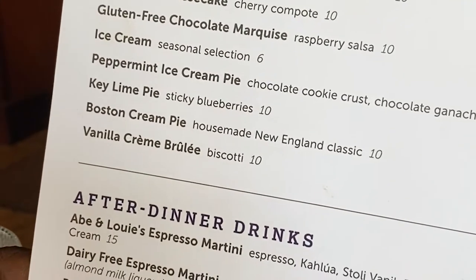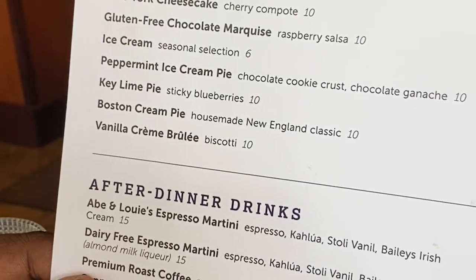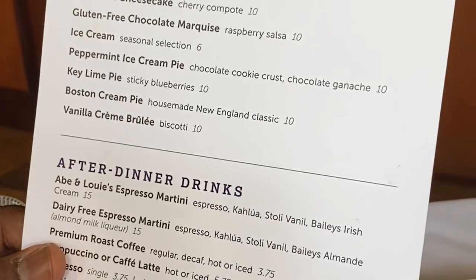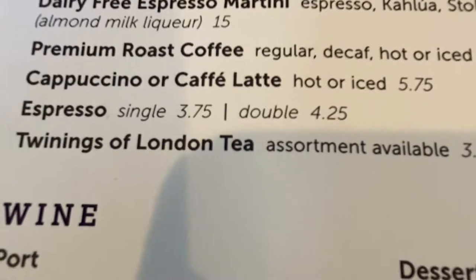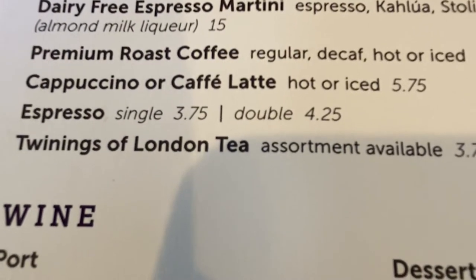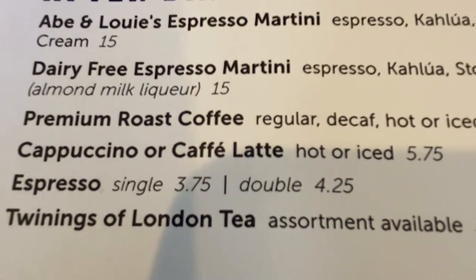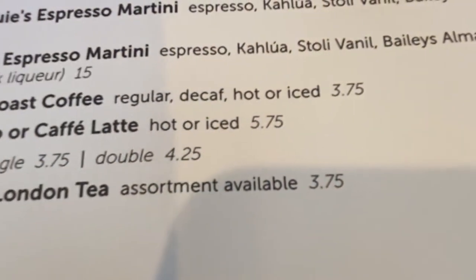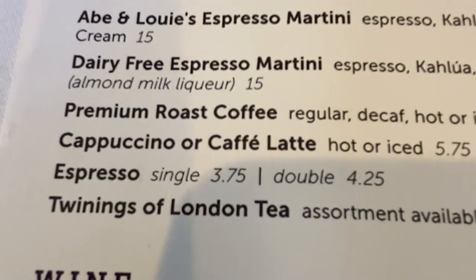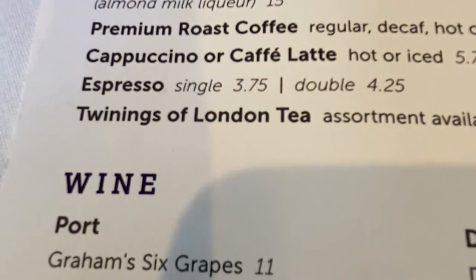What do you want to take? I don't want anything. I wanted carrot cake, but I don't think I want it with alcohol. They have also some after dinner drinks. I think it might be the Dairy Free Espresso Martini. This sounds good. Maybe only some tea or espresso, coffee.